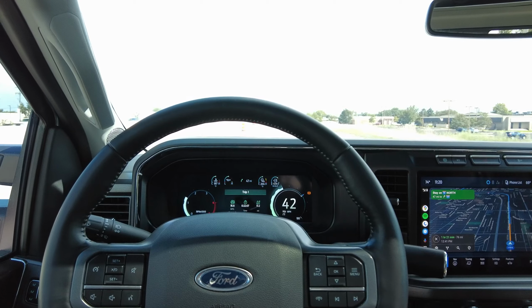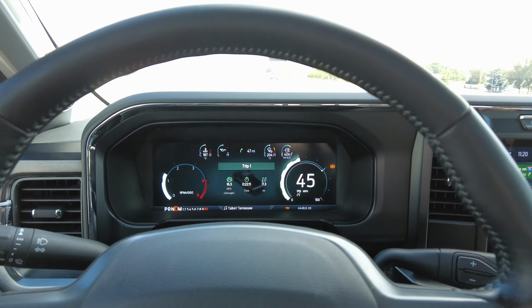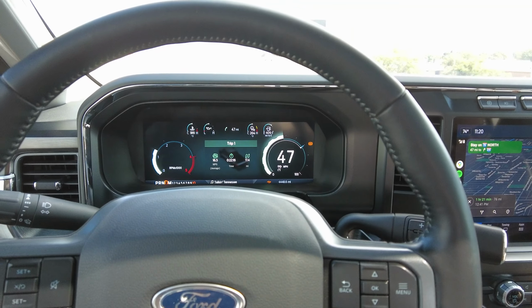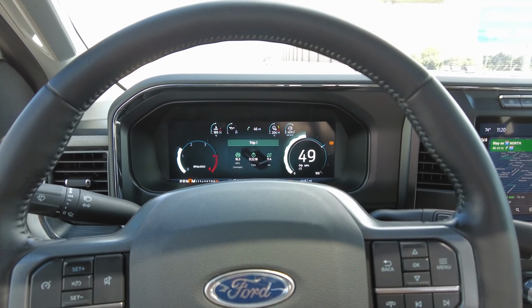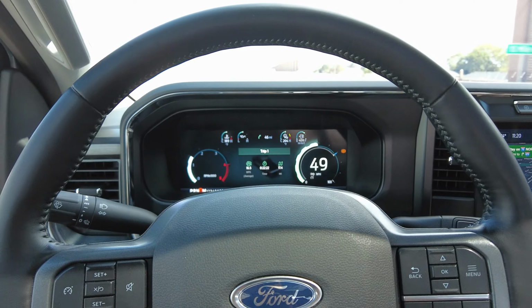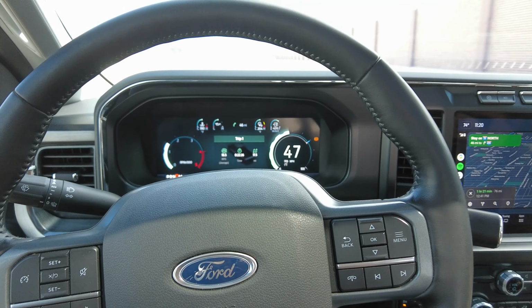What it's basically been doing is keeping me in a much more reasonable gear for low speeds as we've been stuck in traffic. So we're in 10th, we're going 48 miles an hour. It's actually going through the trouble of keeping a little bit higher gear so that the RPMs just aren't crazy.